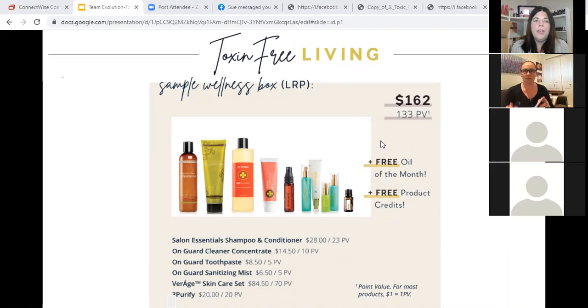So those products here are the things that, early in my doTERRA life, I would save my points for and redeem. Is there anyone on here that has questions about the loyalty rewards program? If you do, you can unmute yourself and you can ask me if you want.